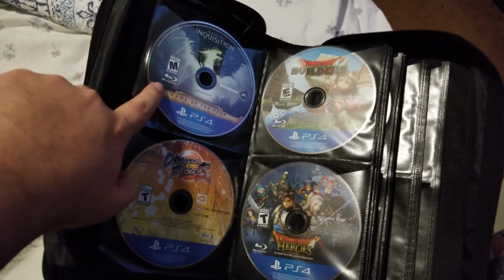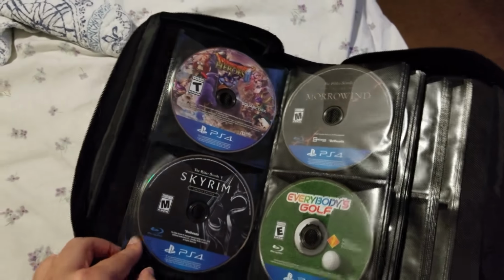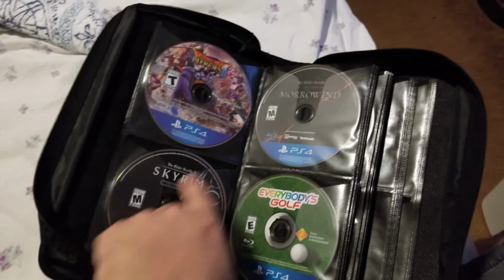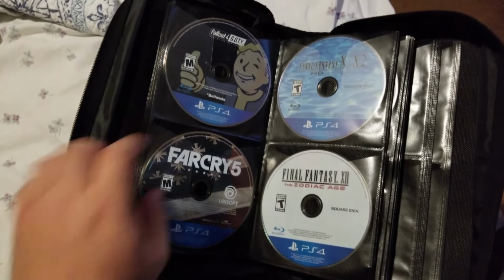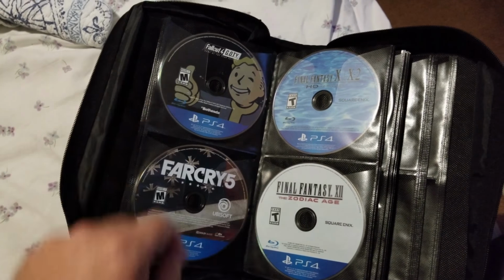Dragon Age Inquisition, amazing game. Dragon Quest Builders, pretty good game. Skyrim, awesome. I have it on the PC, however I bought it on the PS4 to play in 4K. Elder Scrolls Online, terrible. I do not recommend it whatsoever. There's Fallout 4. I told you you're going to see it again. I bought it so I could play it in 4K.